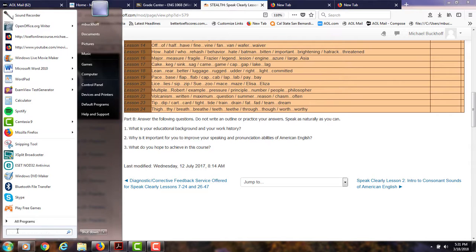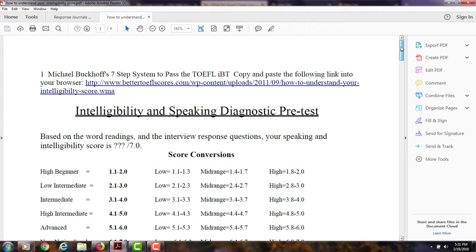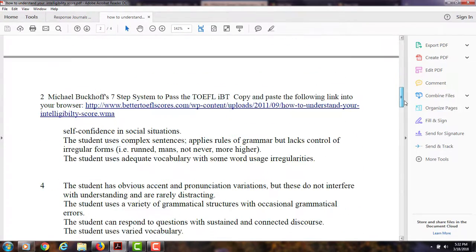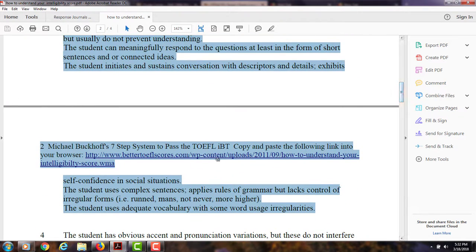All right, so the next thing, let's take a look at my intelligibility scale. On a scale of 1 to 7, 1 would be what I consider high beginner here, see that? And then 7 is what I call near native speaker. So for you, I'm going to put you in the middle here, probably about 4.0 out of 7. That's probably where you are right now. So this is where you are with your speaking. You have a ways to go. And you can learn a little bit more about it. I'm kind of putting you in the high 3 area right there. This kind of describes, I think, your pronunciation and speaking proficiency of American English. See that?